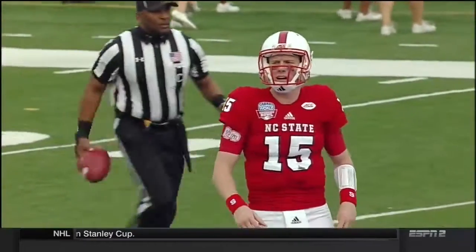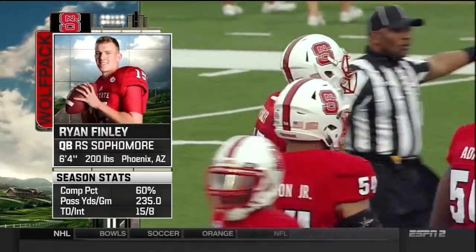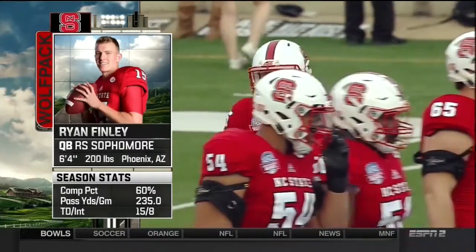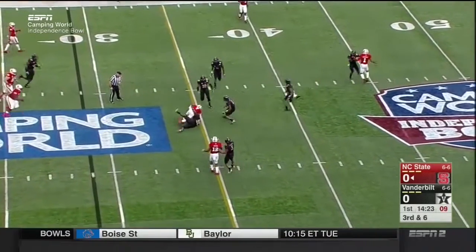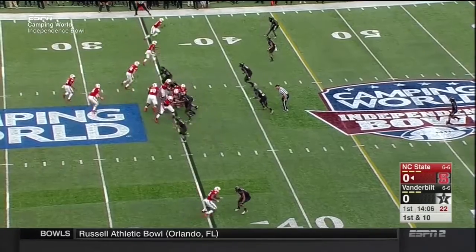So it's the redshirt sophomore Ryan Finley out of Phoenix, the transfer from Boise State, who's got his first pass incomplete. Well, we talked about the quick pass game in the open, Mike, something that has to go. They want to get him into a rhythm. Formation with Days in the backfield. Just a 3-man rush and a short throw right to the first down sticks. Caught by Nyheim Hines. 1st and 10.